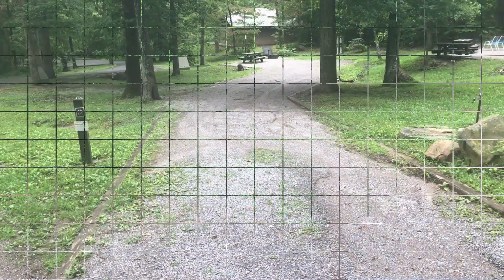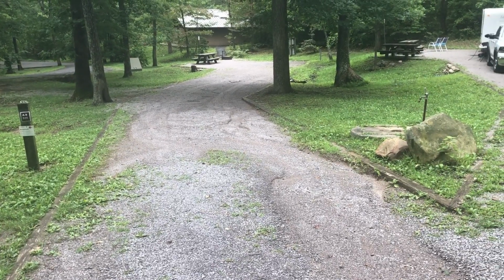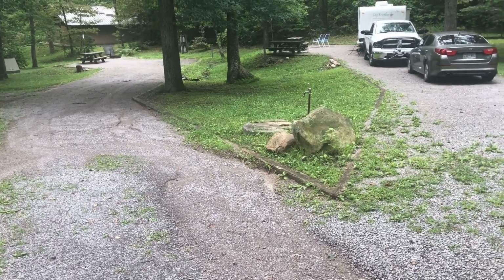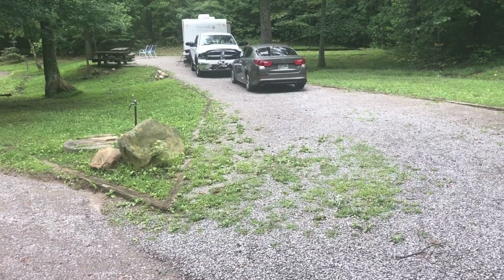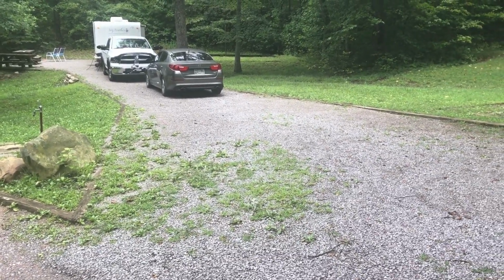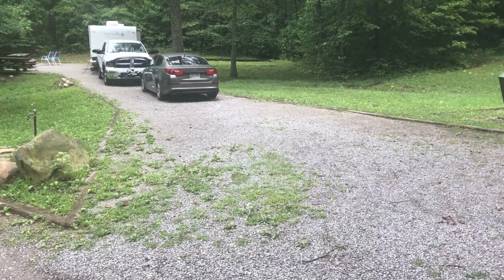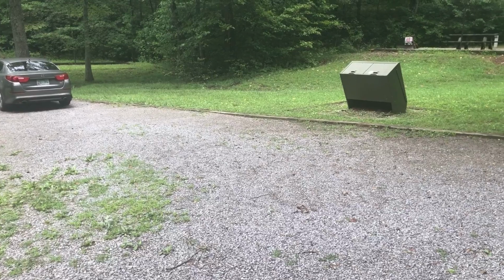The way that it was explained to me is A10 and A11 are the best sites. This is A9, seems pretty roomy. It's got the one little curve there. 10's where we are. And as we go around, there's a water spigot here. You have to be careful with it, because when you push it down and turn the water on, water shoots straight out of the top of it. Trash cans right here, added to the site.